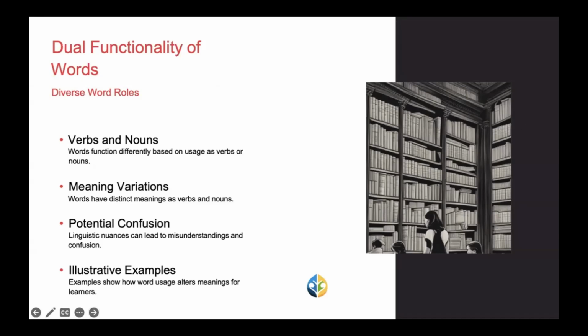Then we're going to have some potential confusion. So we'll point that out. There are some linguistic nuances that can lead to misunderstandings. And so where possible, we'll point that out in our short session together. And then we're going to have illustrative examples that show how word usage alters meanings for learners.